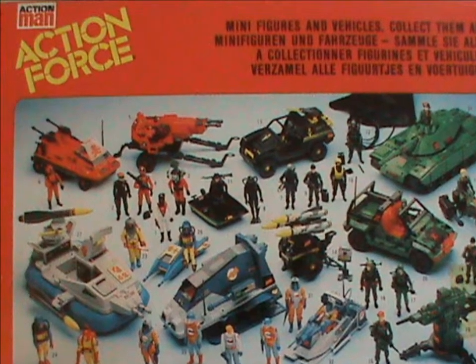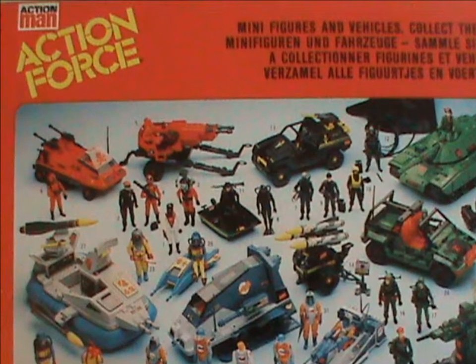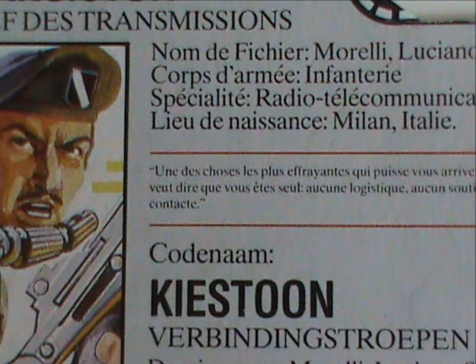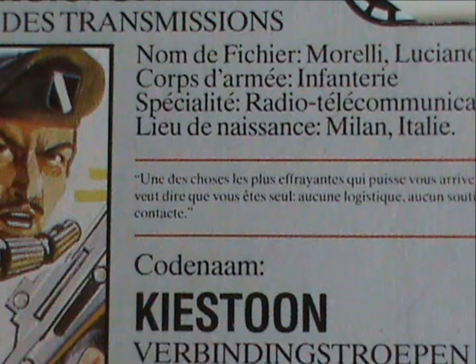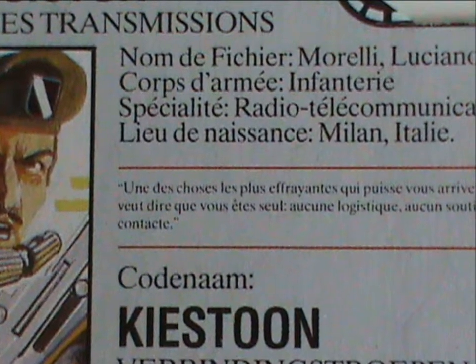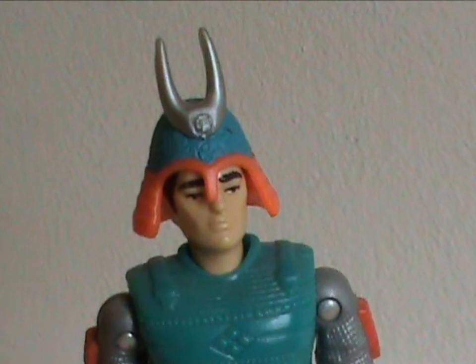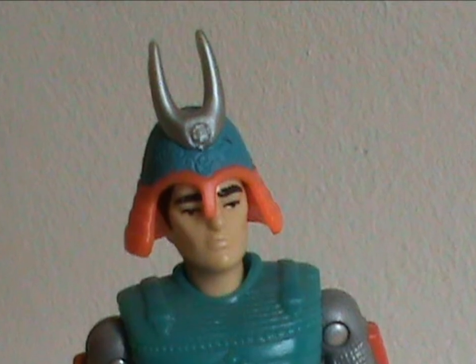Action Force was the name used for the earlier G.I. Joe toys in the United Kingdom and some parts of Europe, with the file cards being changed so the Joe birthplaces were set in various European countries instead of the United States. This would explain why Budo is from Japan all of a sudden. Or maybe I'm giving Hasbro a little too much credit on that one.